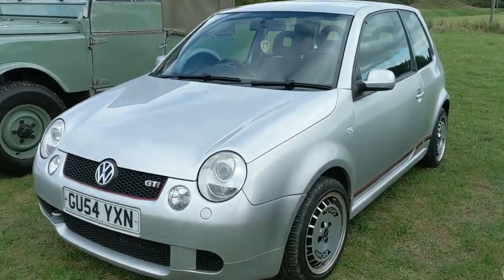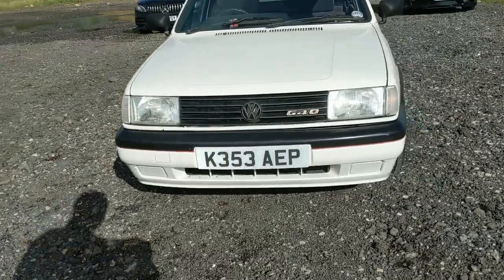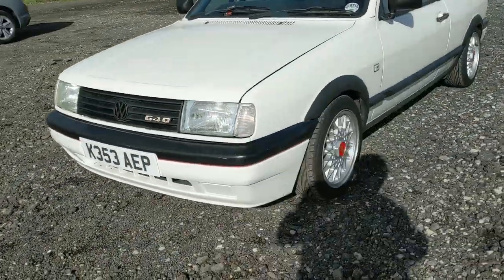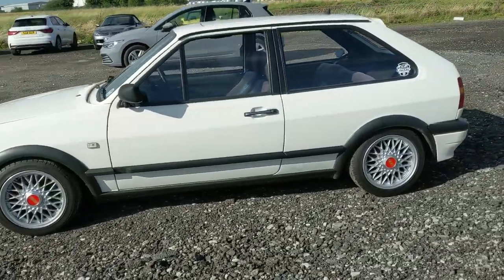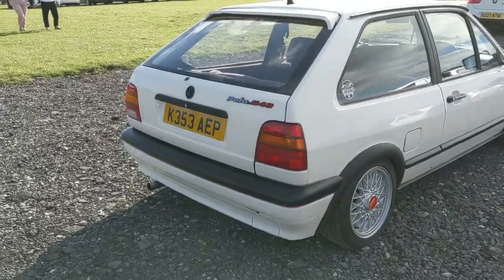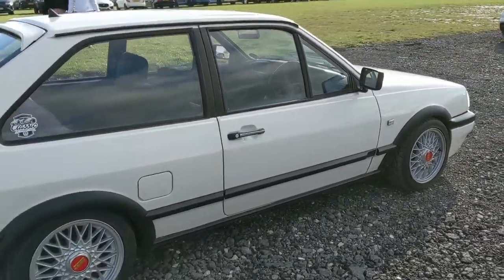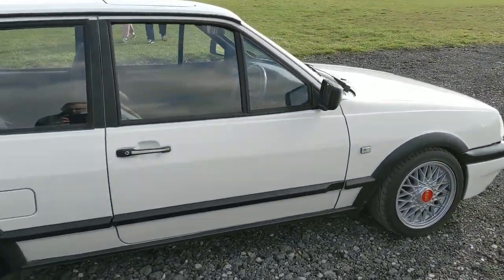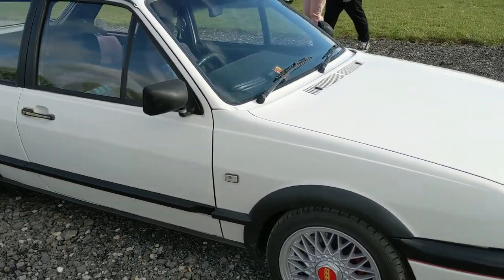Of course, Aston Martins are not the only thing that's here today. There are quite a mix of cars, as always, including something that's just caught my eye, this fabulous looking Polo G40. So, without further ado, we'll switch the camera angle round and we'll have a good look round, see what's here. So we've got a K registration, which will be around 1993, Volkswagen Polo, the G40 version as well, so really something quite special.